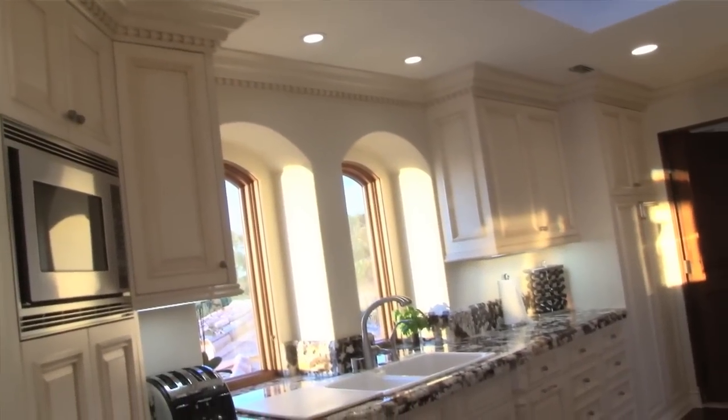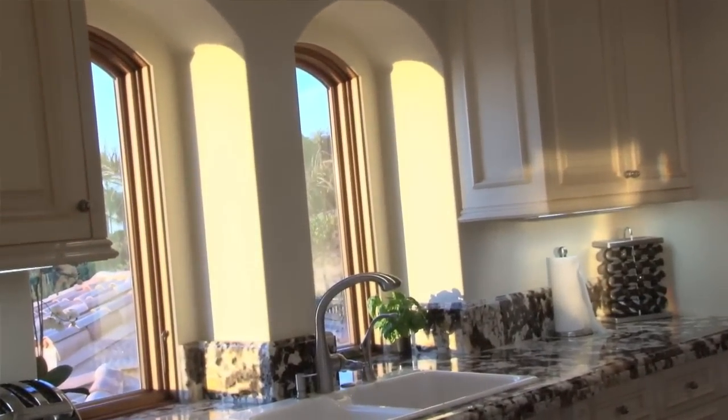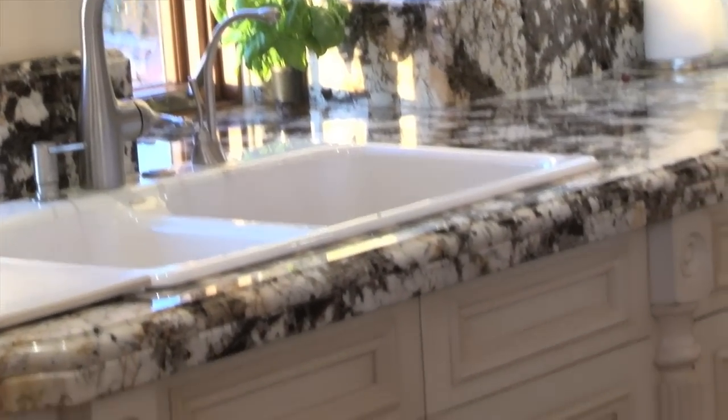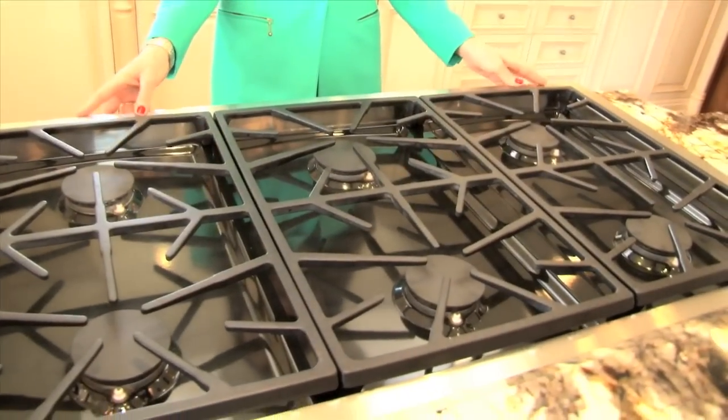And the stone in the kitchen is tropical delicatus. It's an unusual stone that you don't see often. And it's just gorgeous, and in certain lights, it just sparkles. And of course, you have your gourmet cooktop that is also from Decor with 6 high-end professional burners.